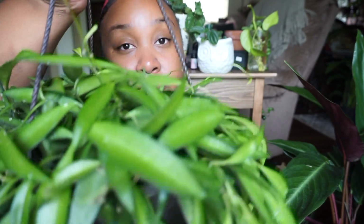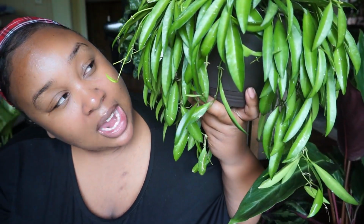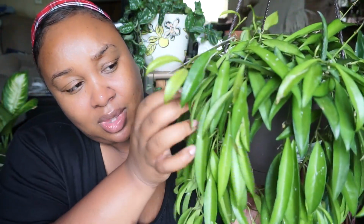So this is labeled as a Weideii. Now I know that there's another plant that people aren't sure if that's this or a Weideii. So if anybody knows for sure, let me know. But they had a few of them, and this was just the fullest one, and I'm a sucker for full plants.